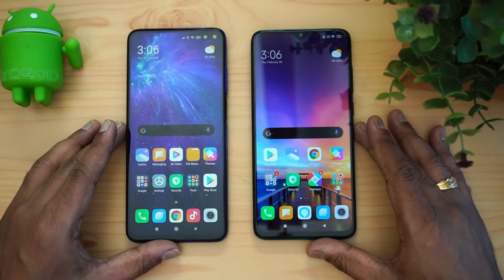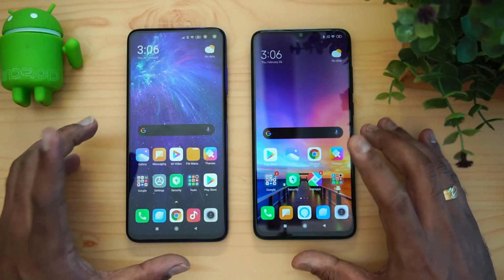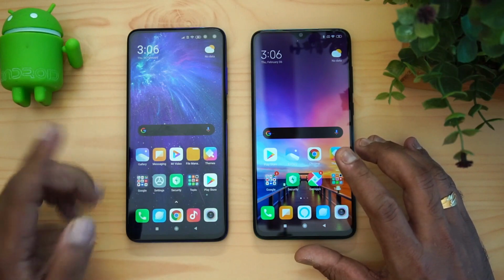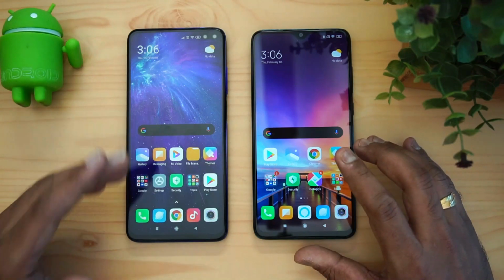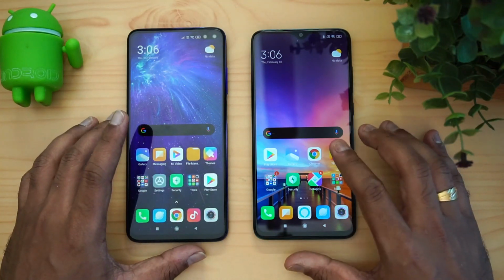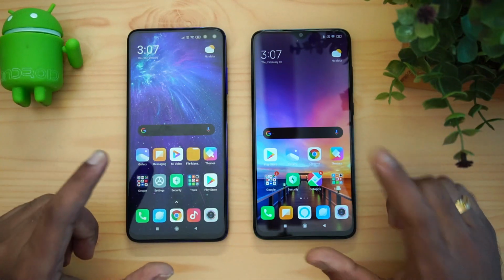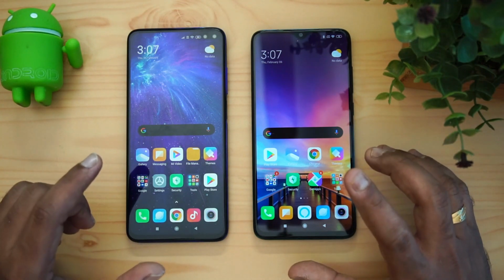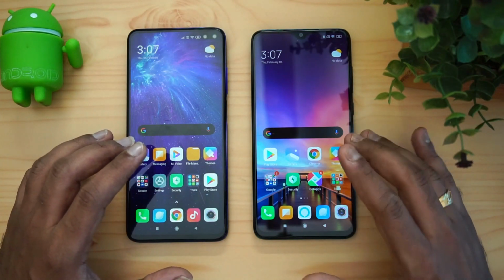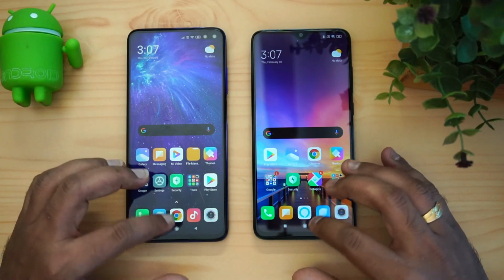But if you're a person who is looking more into the gaming aspect, that's where the Helio G90T processor makes the difference, because when you play games like PUBG, you don't get the highest possible graphic quality on the 730G, while that is available on the Helio G90T. So that's where the Redmi Note 8 Pro takes the lead. If you are more into gaming and want the best gaming experience, then probably we feel the Redmi Note 8 Pro takes the lead with the G90T processor.